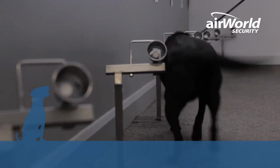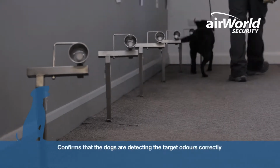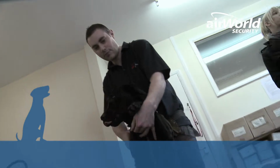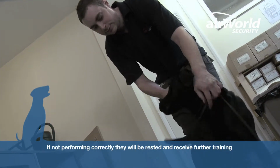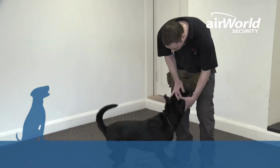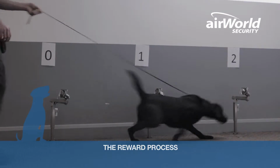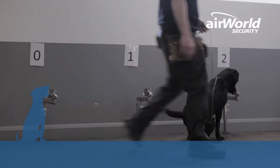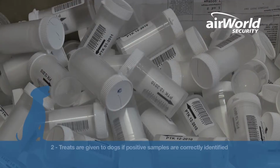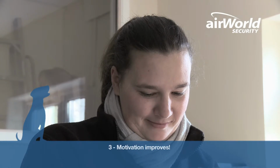Here we see the dogs warming up, confirming that the dogs are detecting the target odours and not false alarming. If our dogs are not performing as expected, they will be rested and receive further training. Once they are sufficiently warmed up, we can commence clearing live freight. It is important that the dogs are kept well motivated at all times, and the most effective way is to use positive samples. These are introduced into the lines of filters and offer an opportunity to reward the dogs.